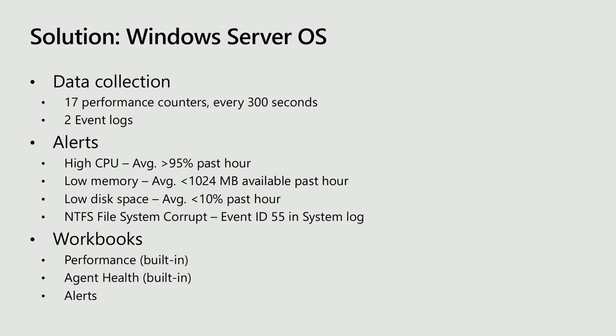Then we have some workbooks. Dashboarding in Azure Monitor is quite a mix right now. You can do dashboards in log analytics solutions. You can use workbooks, and you can pin both of them to dashboards in Azure. You can also use third-party systems like Grafana and stuff like that.